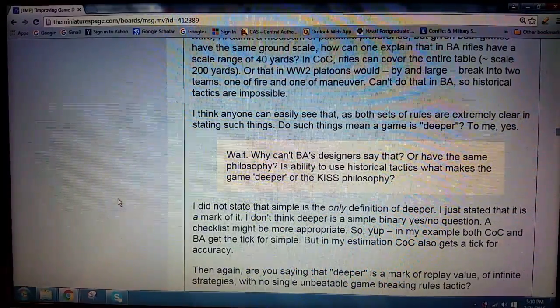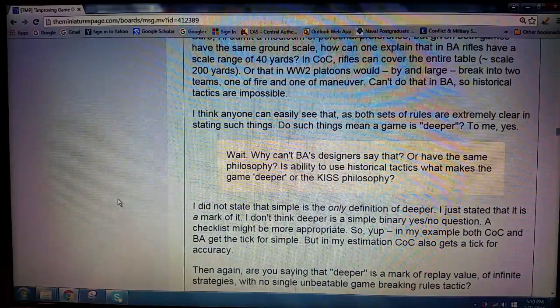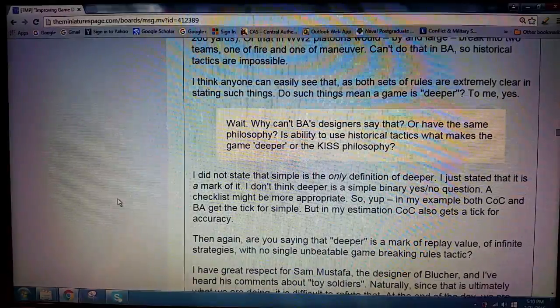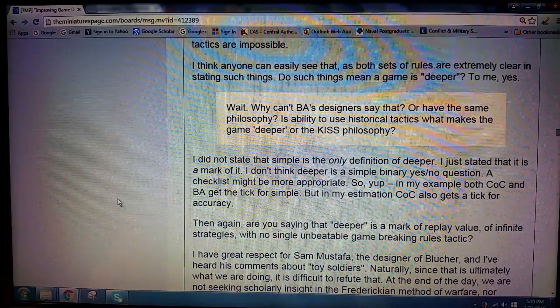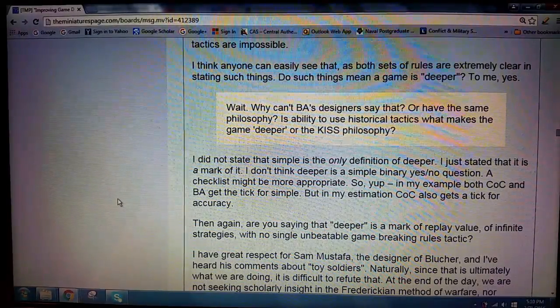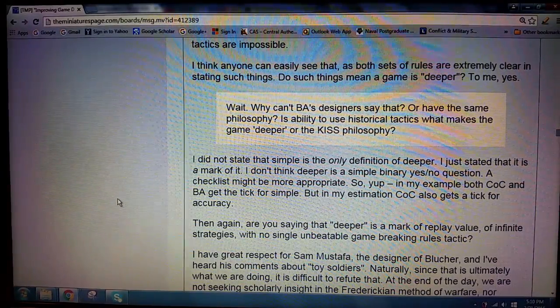Okay. Again, he quotes, "Wait, why can't Bolt Action's designers say that, etc.?" Tony S. responds, "I did not state that simple is the only definition of deeper. I just stated that it is a mark of it."